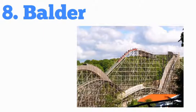Number 8 is our second prefab, Bauder at Liseberg in Sweden. This coaster looks to have relentless airtime. That's a main draw to this coaster. It's non-stop, bam, bam, bam, airtime, especially in that ending, where there are just so many hills. It sends you flying over every single one. Great ejector. It's also got a great drop, which also looks to provide some nice ejector.